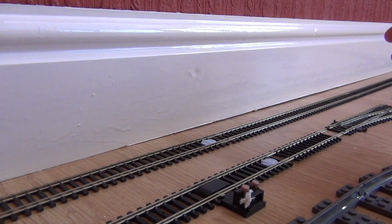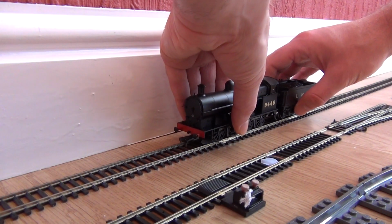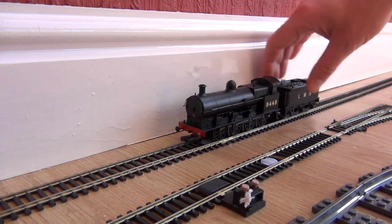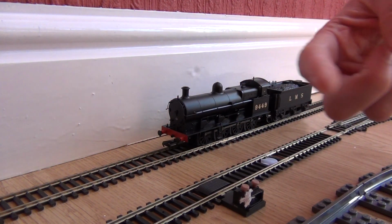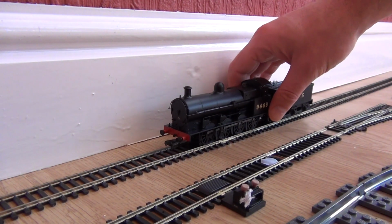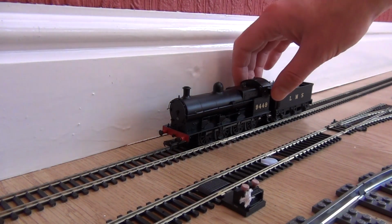Okay, so here we are over at the layout, ready to put the locomotive on. And putting it on is dead easy. There we go. Yeah, perfect. There might be quite a lot of wheels, but because none of them really rotate left to right, they all just rotate as they're supposed to. It's dead easy to put on the tracks. So there we go, she's on.